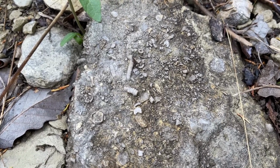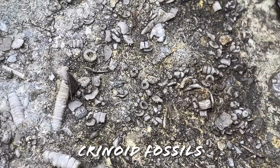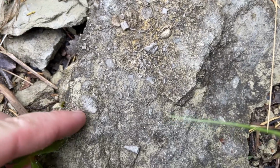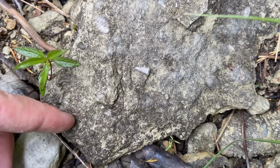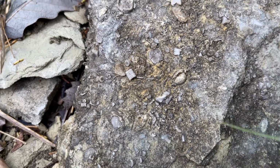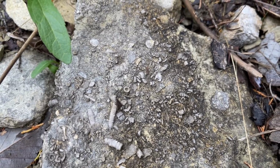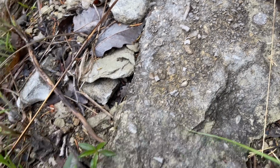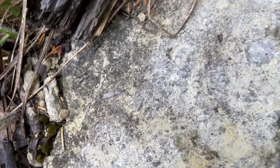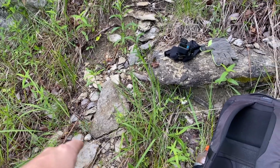All right, guys, first find of the day is not a snake, but rather a really cool rock. There are some awesome fossils in this. This one right here almost looks like it could be like a shell of something, but really, really cool to see. I don't get to find too many fossils in Georgia, so it's neat to see a couple here in Alabama where the rock is a little more conducive to fossils. As you can see, there's some more in this rock here. Look at all of them. Really, really cool.